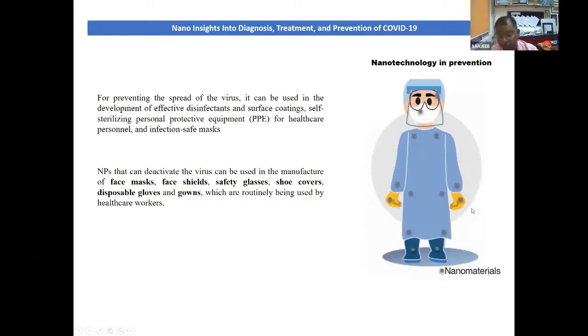You are using a PPE kit, mask, eye shield, and also suits. More or less, right now, all products are coming with a coating of nanoparticles. Again, I am telling you, you must have a refrigerator at your home or maybe some aircon. On the refrigerator it was showing antibacterial, and also on your air conditioner it was written that this is antibacterial.